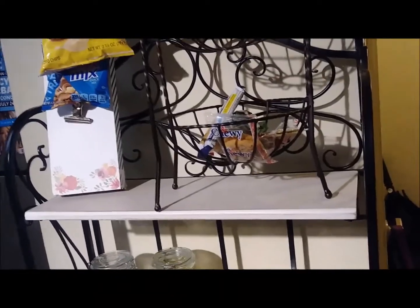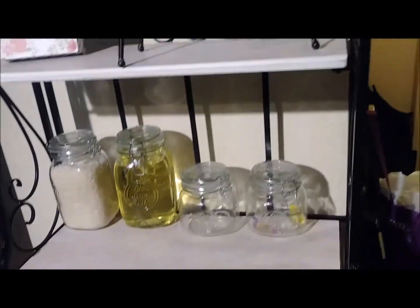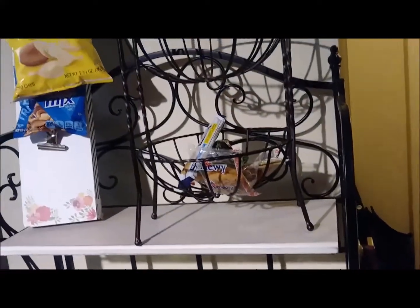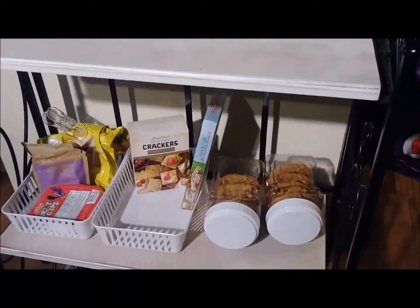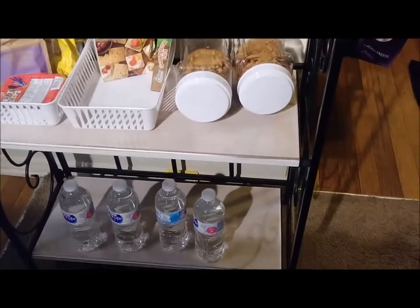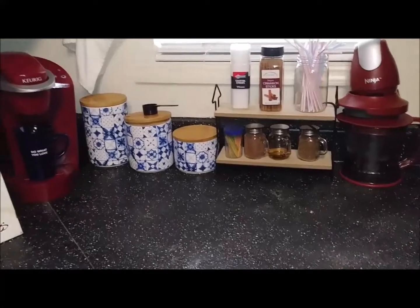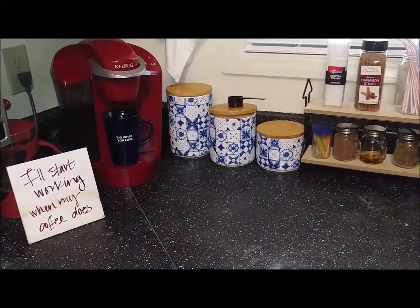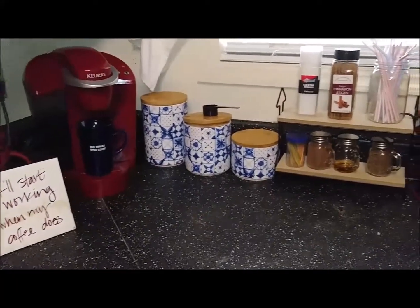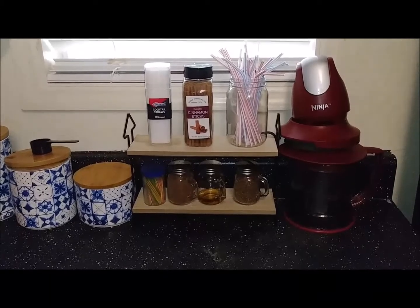It's just an easy way for us to keep everything organized and still keep it displayed. So we had to come up with a creative way, because we don't have enough cabinet space, to store our snacks and waters. And we have very little counter space. I wanted to still have something for in the mornings for my coffee and my smoothies, so I put together this coffee and smoothie station.